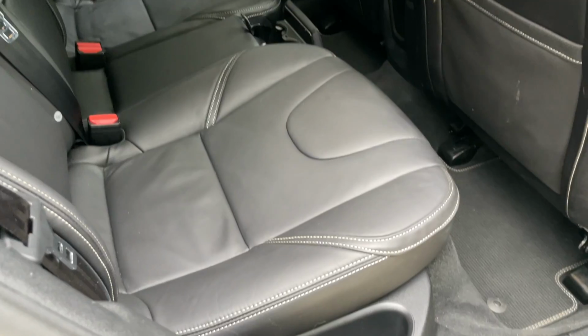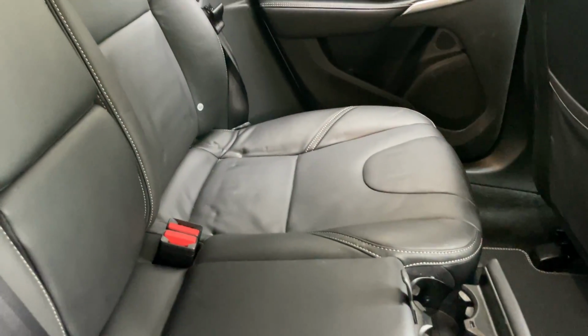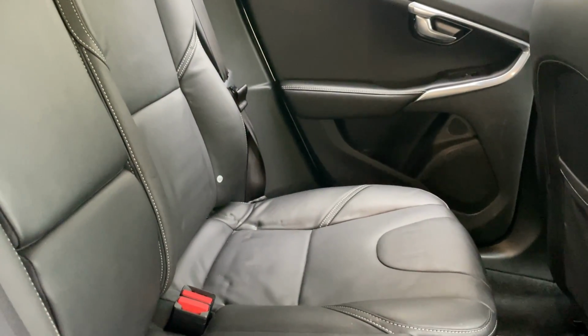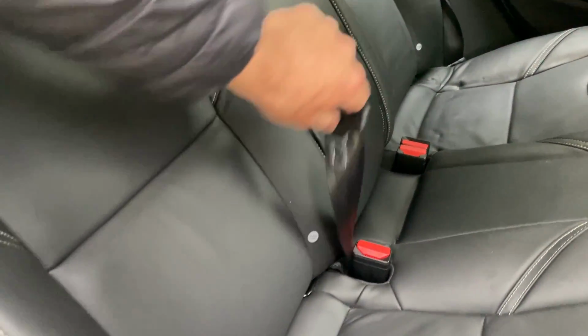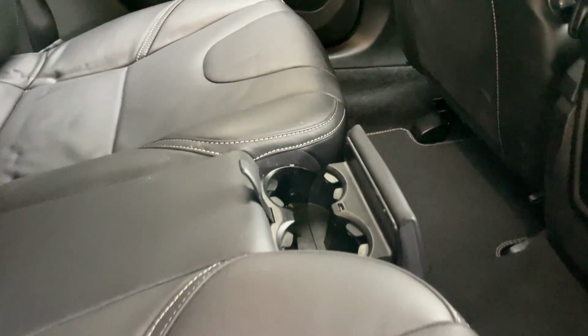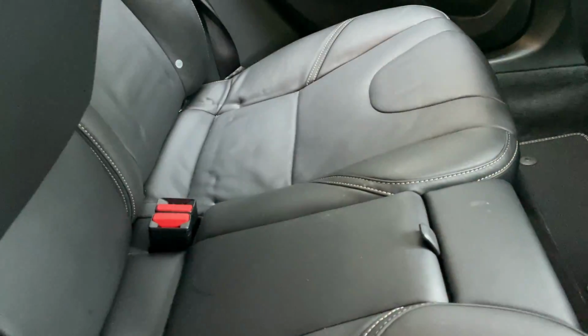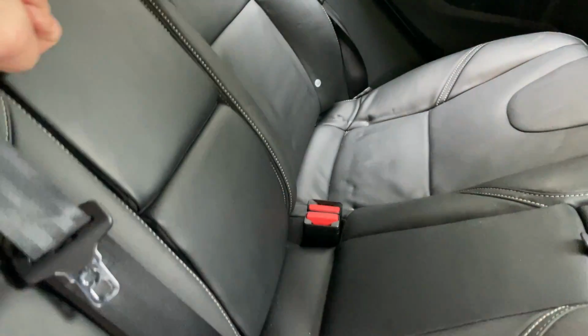Let's take a look. Again, there's nothing to note in here. Really, really clean, exactly as you expect a vehicle of this age to be. Obviously we've got ISOFIX points as well. Cup holders, all important cup holders, armrest for the rear passengers there to relax and amuse themselves with. So that's all good.